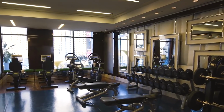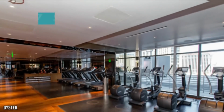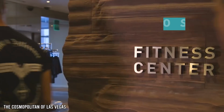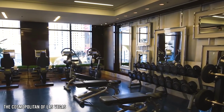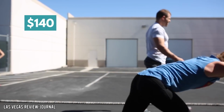But if working out is more your speed, there's 2 fitness centers available. The one in the Boulevard Tower is 2,087 square feet altogether, while the one in Chelsea Tower is 5,250 square feet, both of which are decked out in Technogym equipment. The hotel also offers the service of a personal trainer. For a 90-minute workout, it costs $140.